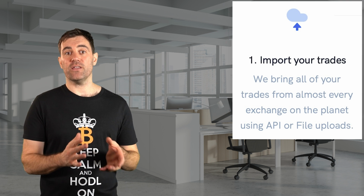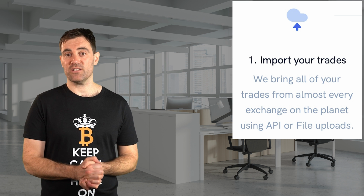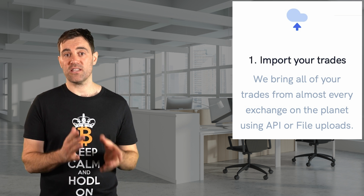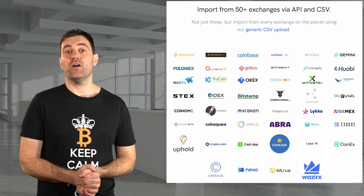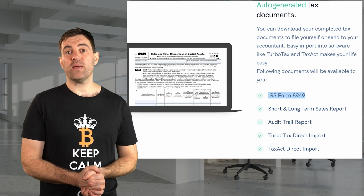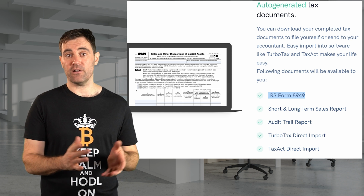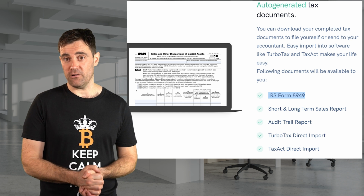So, like any of the other solutions mentioned on this list, Bear.Tax imports all that transaction data via API or CSV uploads. Formats for over 50 exchanges are supported. Once that data has been imported, you simply select if you want that tax report generated under FIFO or LIFO rules, and Bear.Tax will then auto-generate those tax documents for you. For those based in the US, that all-important 8949 form is automatically generated for you to submit to the IRS.